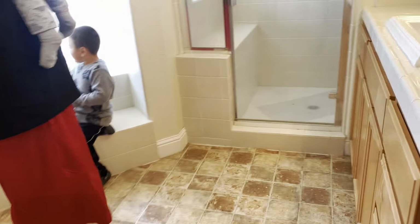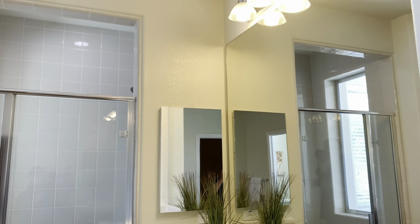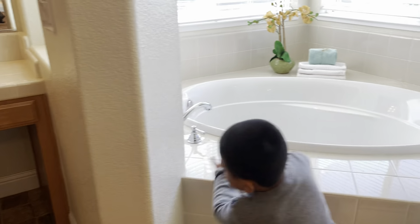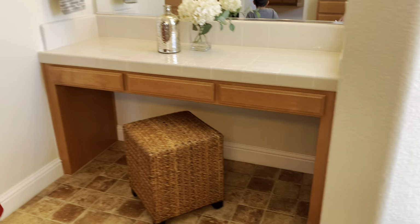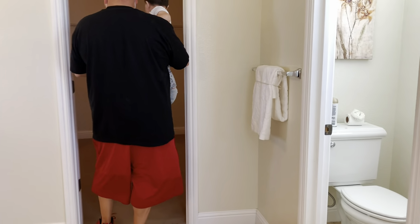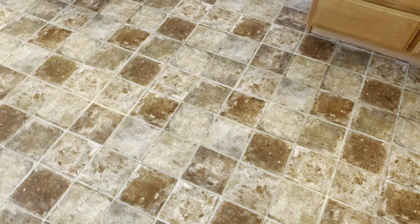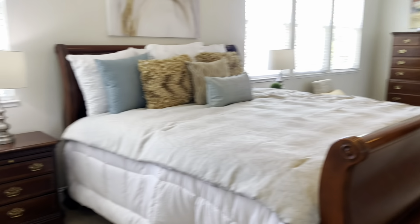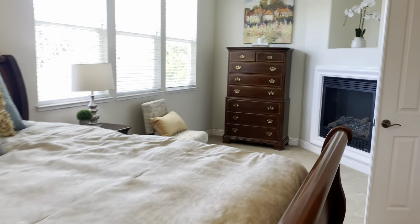This is a bathroom. Huh? Yeah. Wow, bathtub, huh? My vanity. My vanity. Bathroom. Oh, yeah. That's really big. I do not like this floor. This is the master. Has a fireplace right there.